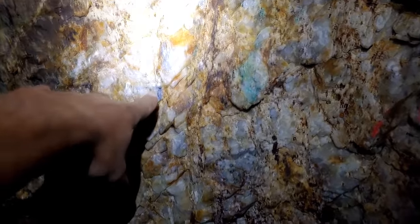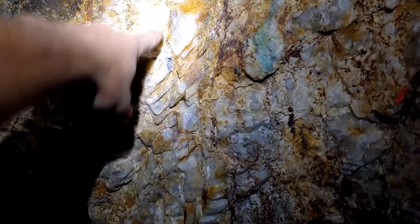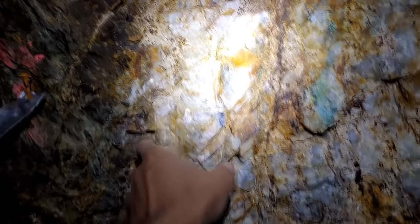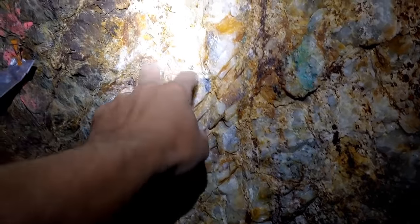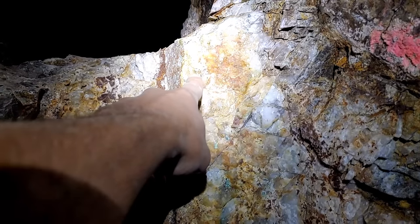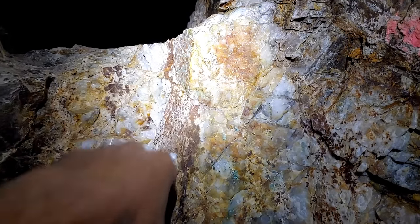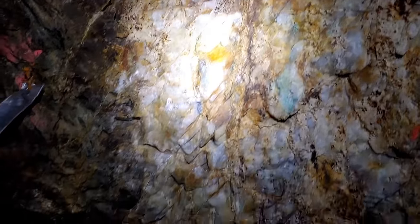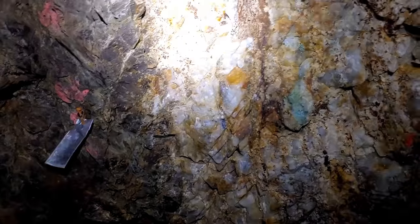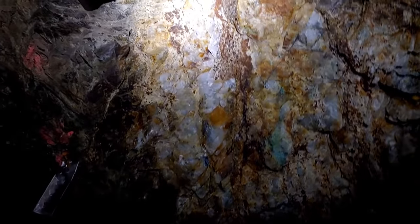Right up in here, see the gray? I think that's galena. I'm finding it right along with that galena. Here's kind of that first strip we were talking about where I saw it all at the beginning. I don't see a whole lot here right now. There might be some right up in there. I don't know if you can see it right there and there maybe. But it's breaking up really nice and easy. I'm spending more time looking at it than I am hitting on it.